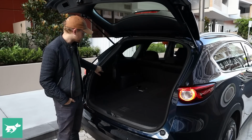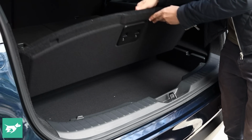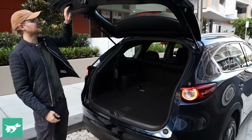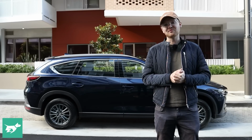We've got some special features too, heavy duty cargo hooks here. Underneath this boot floor, you find even more storage space, and then beneath that, you actually get a space saver spare as well. So the CX-8 is pretty well kitted out around back. But what does it cost to run a Mazda CX-8?